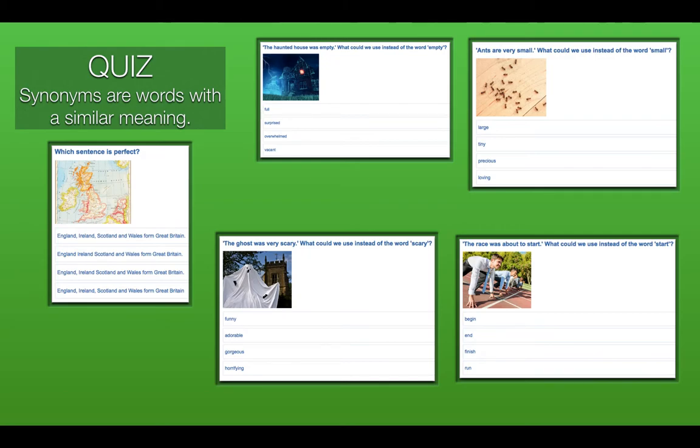So the haunted house, a synonym for empty is number 4, vacant. A synonym for small is number 2, tiny. A synonym for scary is number 4, horrifying. And a synonym for start is number 1, begin. They both have the same or similar meaning. So how have you done? Are you happy so far with your quiz results?